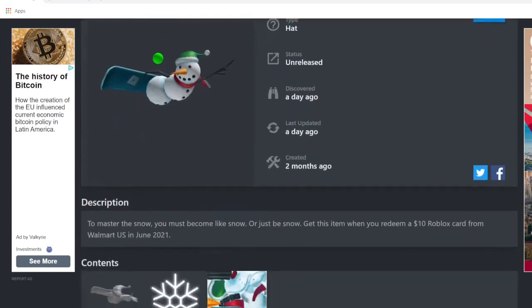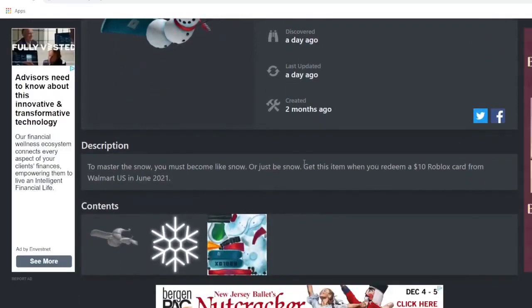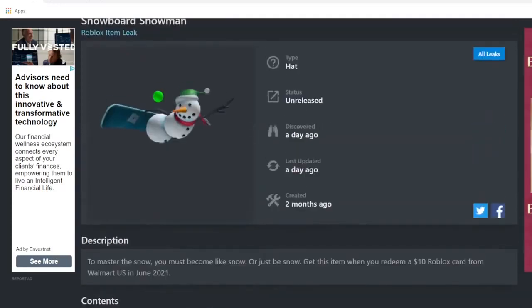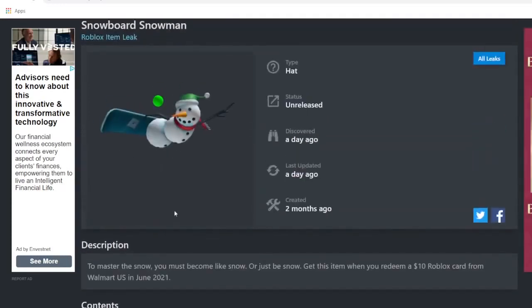And also if you look at the description right over here, you can see there are a couple more errors. It says $10 Roblox gift card from Walmart in June 2021, but this is not June. The item is for December, and you can get it from Walmart or ASDA stores, but they do not list ASDA stores. So if you live near either Walmart or ASDA, you can get both of them. And once again, it has the effect just like the other two items we went over. So it's still pretty cool, but it just has some errors that they might have to fix eventually.